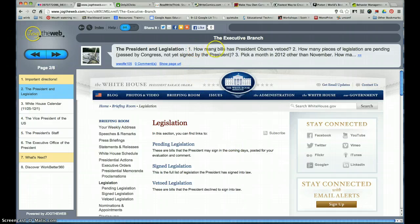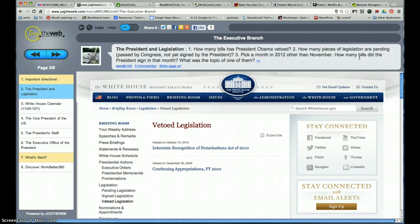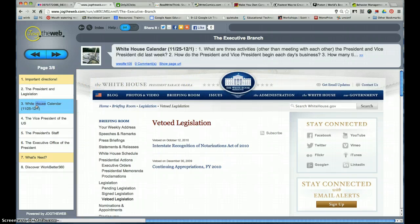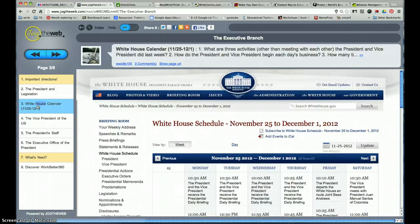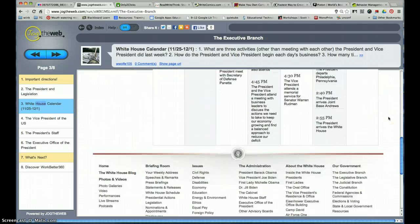And I have my questions here. How many bills has the President vetoed? So they could click here and they would see how many things are vetoed, and they could see how many are pending. If there are a few extras, they can click to see the whole question. So I love the annotation feature. I love, especially for younger students, or if you just want students to stay in one place, that it brings the website into the jog.